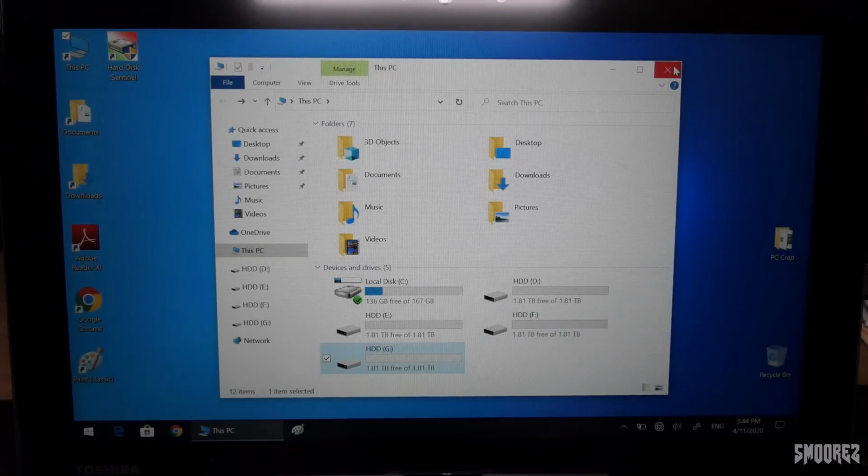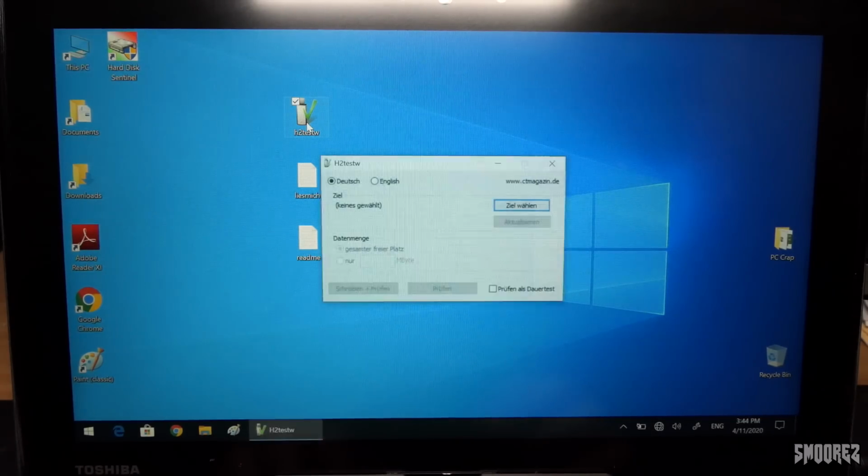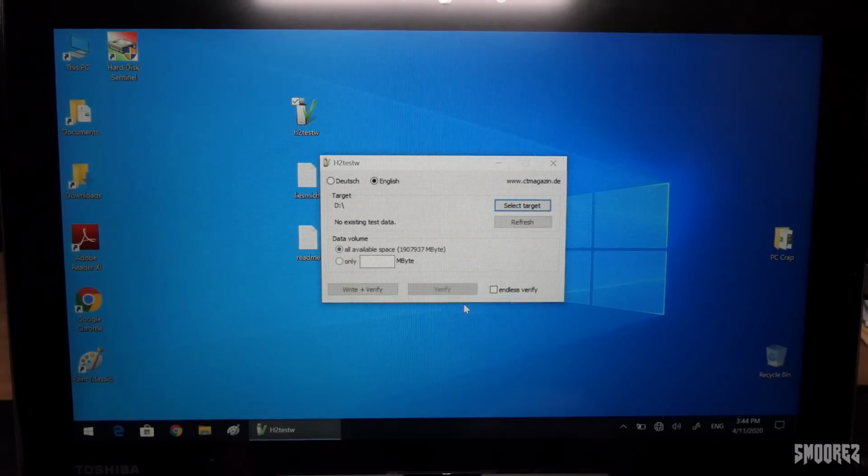I'm going to open H2testw. What this does is tell us the exact capacity of the hard drive. It does some write and read tests, and it will tell me exactly what's in there before we go ahead and crack it open. So I'll open it up. We may have to run it on 4 different ones, but we'll just try it on one first because it reckons it's 2 TB on one of the partitions. So we'll just write and verify.